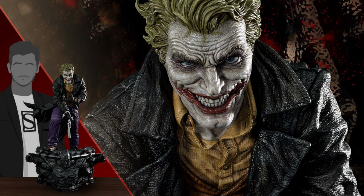This one, of course, is the Deluxe Joker. Of course, the Lee Bermejo Joker from Prime 1 Studio. 1/3 scale again. This one is $1,199 as well. Is there a piece I'm anticipating more than this one? I'm not sure. I absolutely cannot wait to get this one. It apparently is shipping as we speak from Prime 1 Studio.